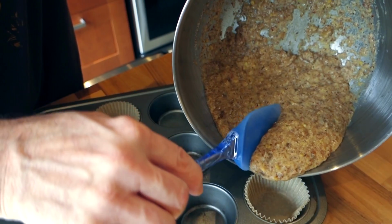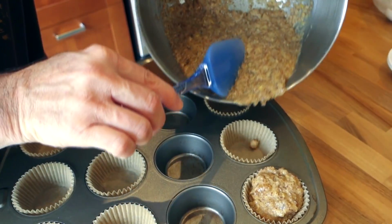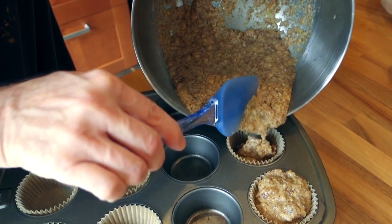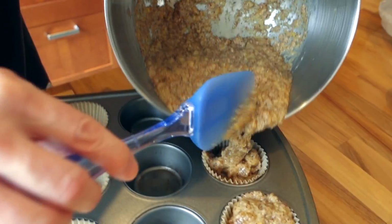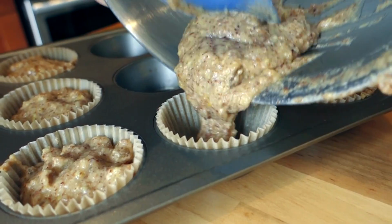So we're gonna throw our muffin mix in our little cups. Boom, oh look at that, I already started overfilling them. Smells delicious. I'm not as good at pouring muffins as Camera Girl. Practice. Yeah, she's been getting a lot of practice.